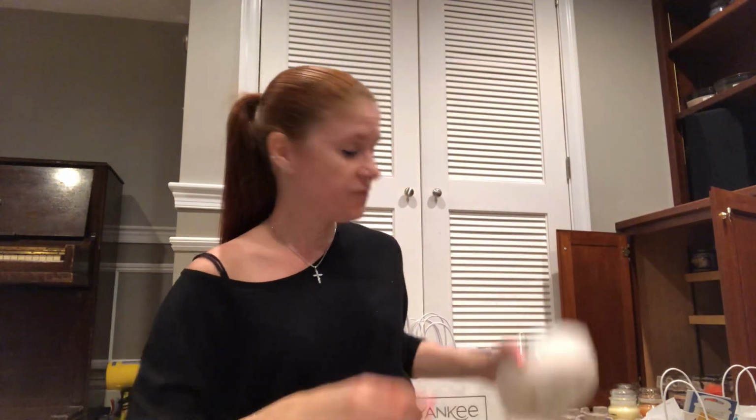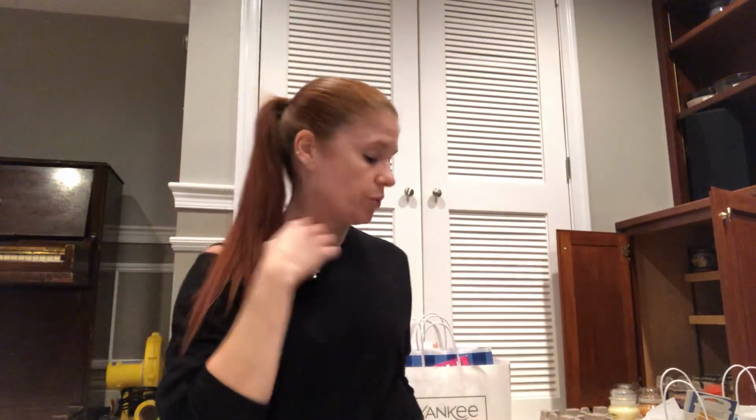So I got 5 of the vanilla sea salt. I got 4 of the oud wood because it's so strong that I've got to be in the mood for it. I mean, it's delicious, but it's so strong and so intoxicating. It's like, bam.